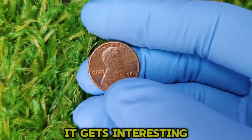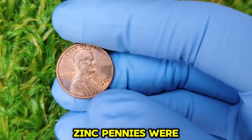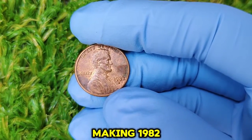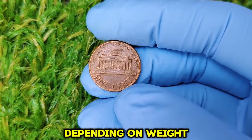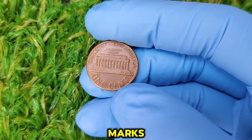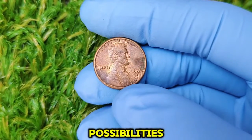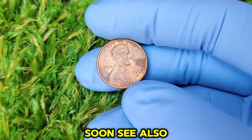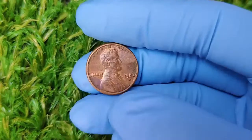But here's where it gets interesting. During this transition year, both copper and zinc pennies were produced, making 1982 a year with 7 different varieties of pennies, depending on weight, composition, and mint marks. For collectors, this created a whole world of possibilities, and, as you'll soon see, also a chance for one particular penny to become extraordinarily valuable.